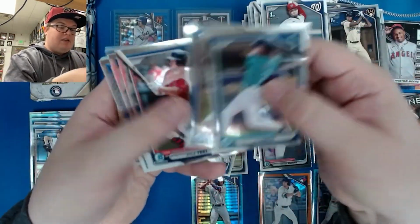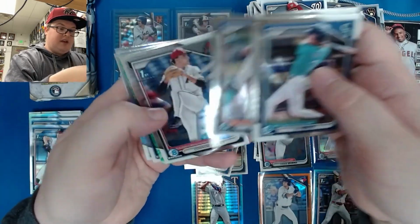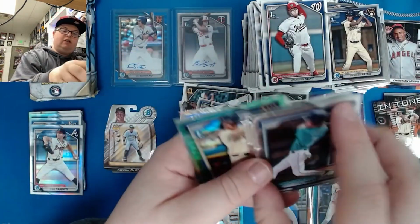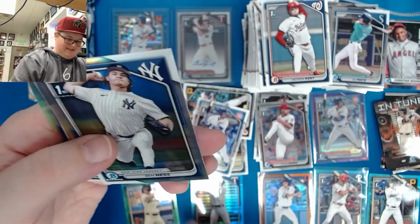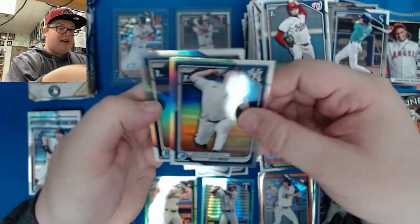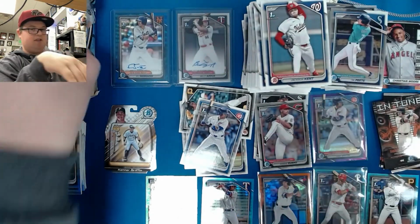Thank you. Ty Pete, Joandry Vargas, Parker Smith, Connor Foley. There is a Blake Burke on the Lunar Glow. What do you think of those Lunar Glows? Ben Hess and Chandler Welch, first Bowmans, are both of our refractors.